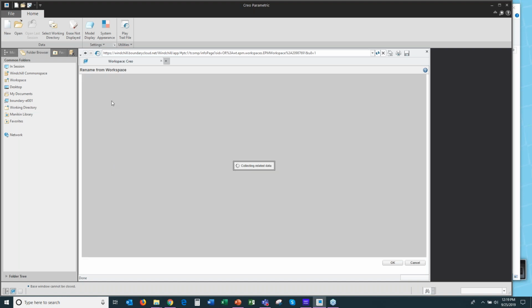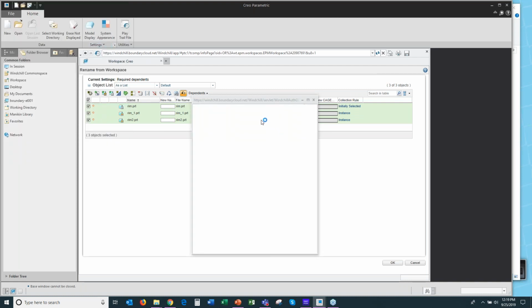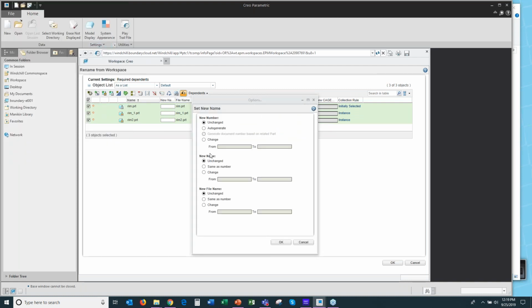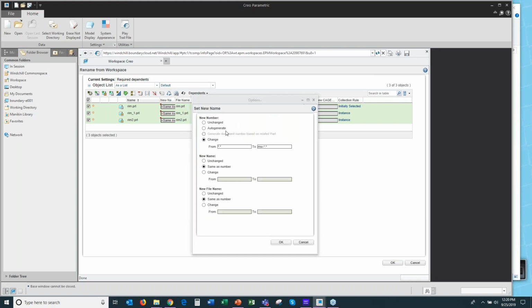And I am going to add the instances. And I'm just going to simply change from star.star, I'm going to add mw-star.star. I'm going to change it all, same as the number, same as the number. Did I not change the number? Star dash.